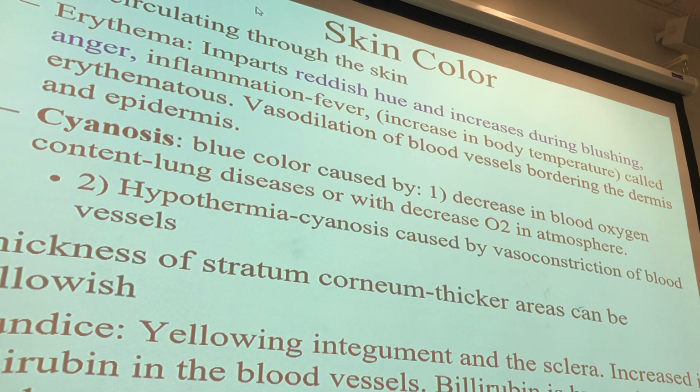In terms of other skin color, people can get pretty bright red sometimes. If you're pretty fair skinned, right, you can get erythema that becomes very noticeable, right? Erythema is a reddish hue, and it can occur during blushing and anger, or it can occur when you have any type of increased body temperature. Fevers. Some kids, their cheeks get super red when they have a fever, right? It's a sign of that fever. Any kind of increased body temperature will cause this erythema.